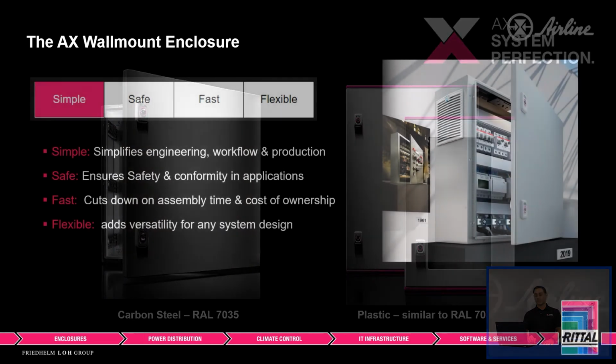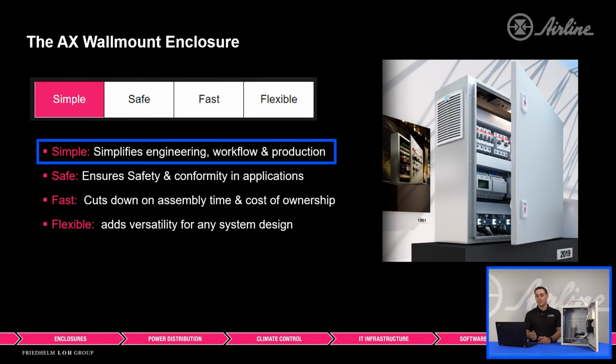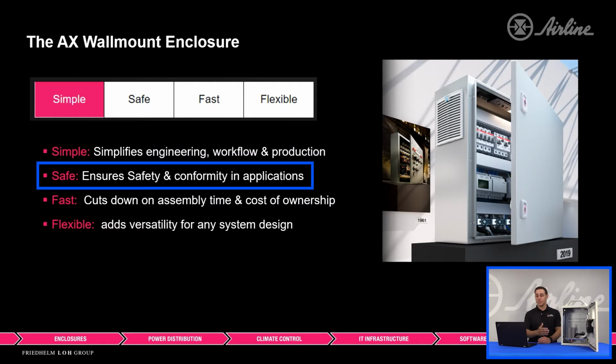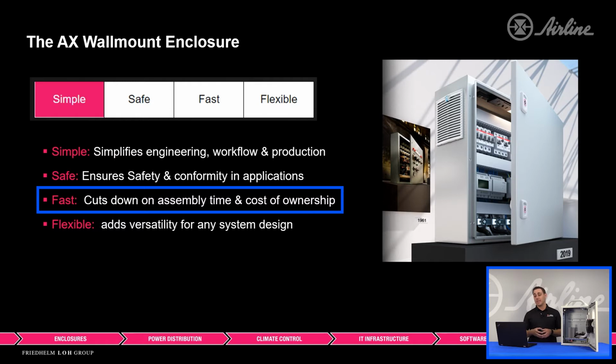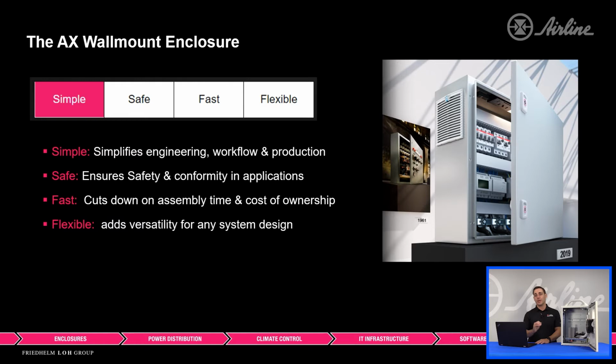When we're looking at the benefits of the AX enclosure, I really like to break it down into four different segments of how this enclosure makes your life easier. It's more simple, meaning it simplifies engineering, workflow, and production. It's just as safe as all the past enclosures because it ensures safety and gives you all the conformity across different UL ratings and CE ratings that you would need globally. It does cut down on your assembly time and make things faster, and it overall reduces your cost of ownership, which can be commonly overlooked in industrial applications. And then it adds flexibility into your applications. It is the most flexible wall mount enclosure on the market and gives you all the accessories for any application where you would need to mount pretty much anything.